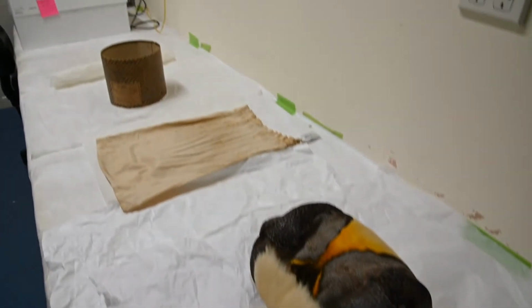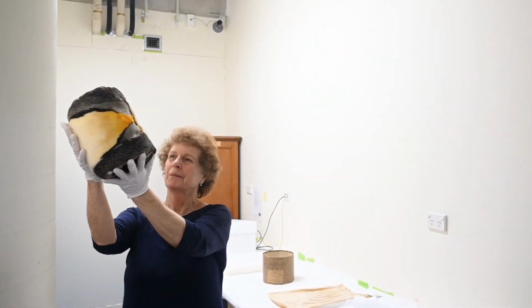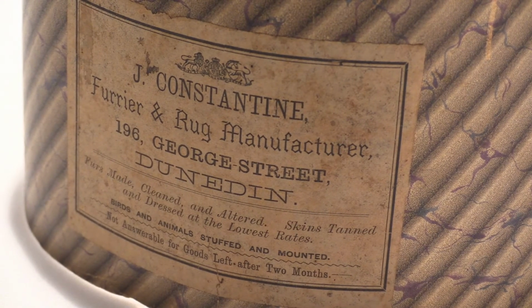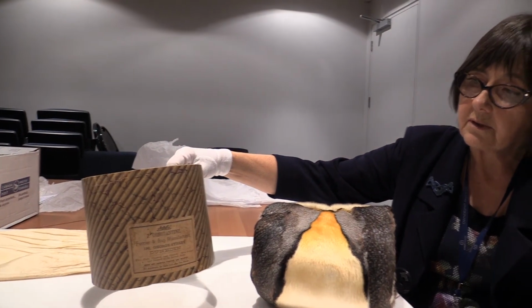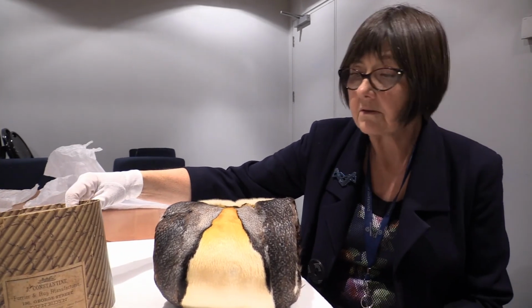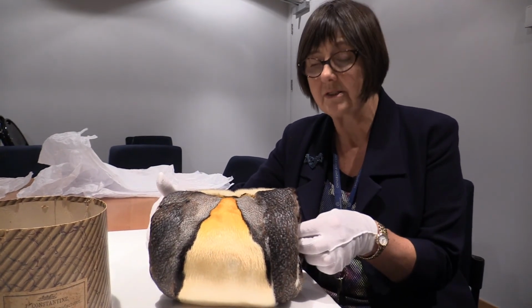Laurie Hardy and her husband are making a 3-week visit to the South Island and are pleased to learn more about the historic fashion item. White says the muff was made by an early Dunedin furrier, by the firm of J. Constantine. He seemed to be a furrier who specialised partly in feathers. He did taxidermy, for example, of birds and animals.